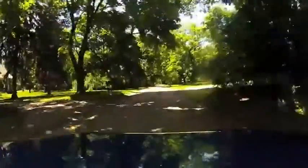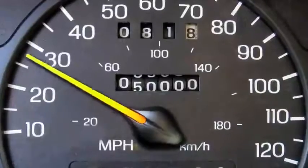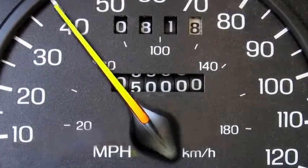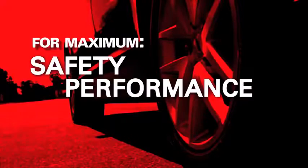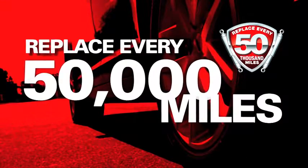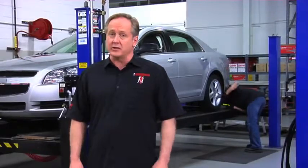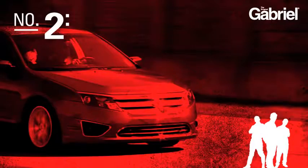One of the easiest ways to determine whether you need to replace your shocks or struts is to take a quick glance down at your odometer. For maximum driver safety, performance, and comfort, Gabriel recommends replacing your shocks and struts at 50,000-mile intervals. Routine maintenance and replacement with high-quality Gabriel shocks or struts may also save you money in the long run, as unidentified shock and strut problems can easily lead to more costly suspension issues.